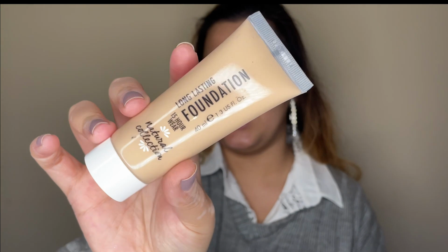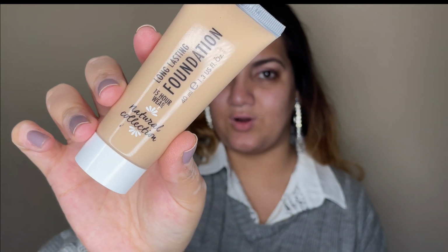Okay, it's hydrating for sure. Definitely very illuminating. My skin actually looks really healthy. It hasn't left any kind of pink tint on my face, so I actually quite like that. It is surprisingly hydrating. My skin actually feels like it's absorbing all that moisture. It feels really good.